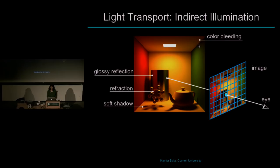To figure that part, you simulate the physics of light interacting with materials, and you basically trace light either forward from the light sources to that point or backward. But either way, you consider all possible paths that the light can take going from the light source, interacting with the whole environment and arriving at that pixel.